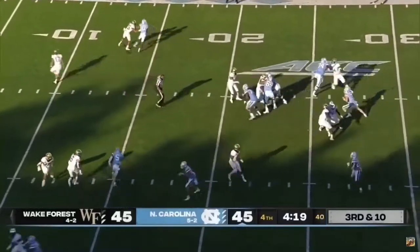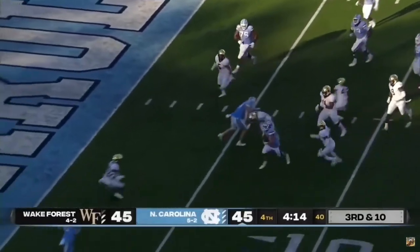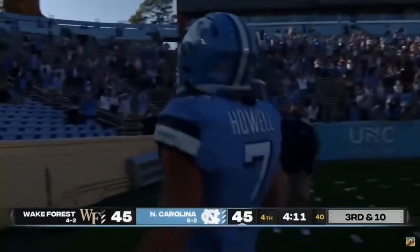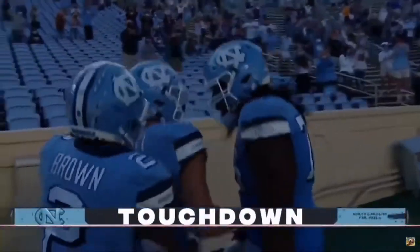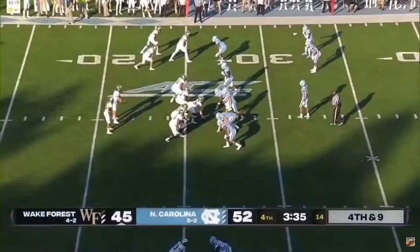Snap to Howell. Quarterback draw. Howell, first down and more. Howell to the 5. Howell to the end zone. He's done it all day with his arm, and now he gives Carolina the lead with his legs.